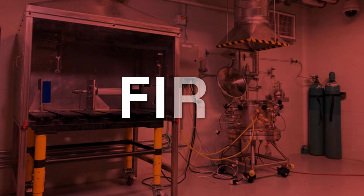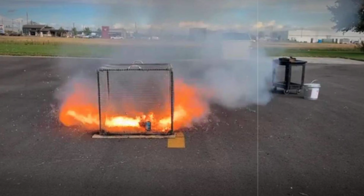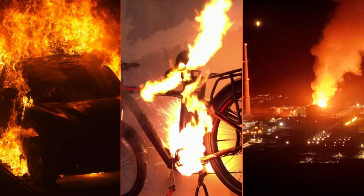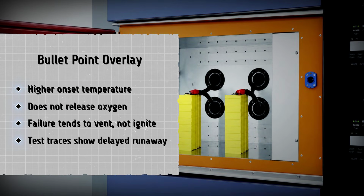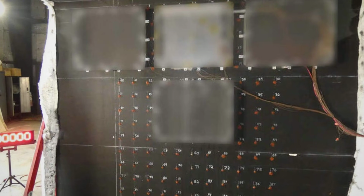Now, if you've heard of home batteries before, you're probably aware of a couple of concerns. The first is fire. Older lithium-ion chemistries, particularly nickel, manganese, cobalt, have a documented history of thermal runaway, and there have been high-profile incidents involving cars, electric bikes, and grid-scale sites. But every plug-in home battery on the market now uses lithium iron phosphate, which is dramatically harder to push into thermal runaway. Its onset temperature is far higher, and it does not shed oxygen as it breaks down, so a failure tends to vent rather than ignite. It is the chemistry commercial grid-scale storage is built from precisely because it is so difficult to set alight.